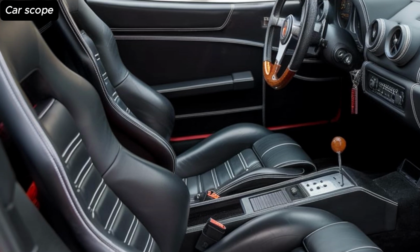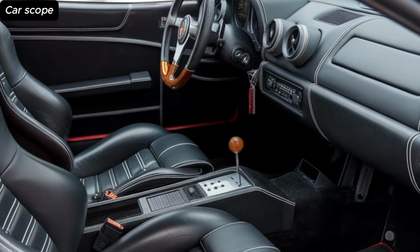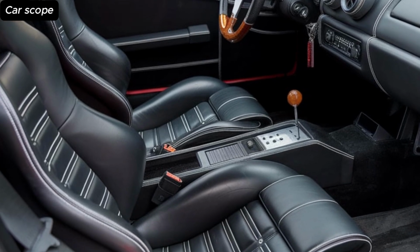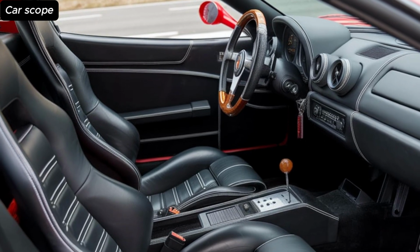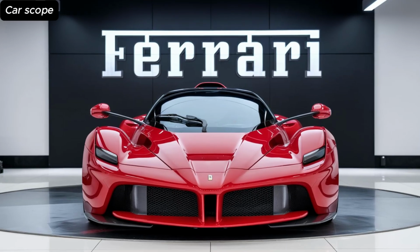The center console has been simplified with touch-sensitive controls, and Ferrari's latest infotainment system brings in Apple CarPlay, Android Auto, and even over-the-air updates. A secondary digital display sits ahead of the passenger, allowing them to monitor speed, revs, or simply enjoy navigation data.